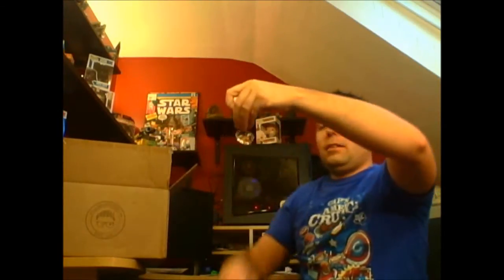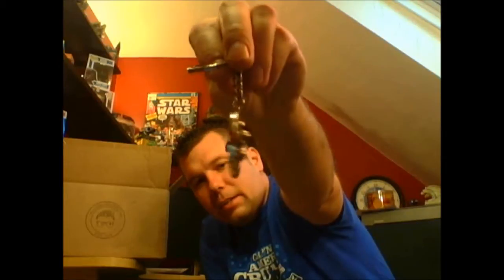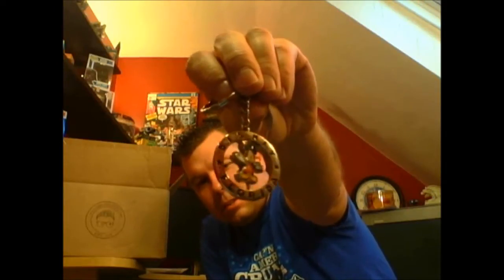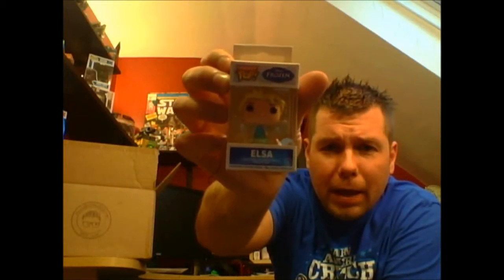Little thing, you got a Mickey Mouse keychain, which is actually a nice-looking keychain. Disney Florida, it says. It's a spinner. Really heavy, not cheap at all. Not too bad an item. Frozen item, a little pocket pop. This is Elsa. It's not a keychain. It's just a little Elsa. And not a Frozen fan, but I know somebody who is.